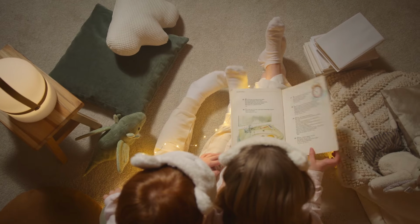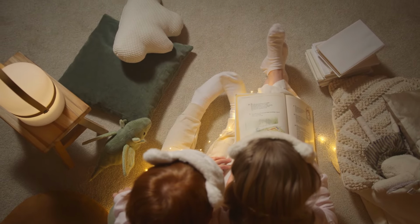Yep, maybe our favorite book. Book in Spanish is libro. Nuestro libro favorito. Pijama, cepillo de dientes, libros.